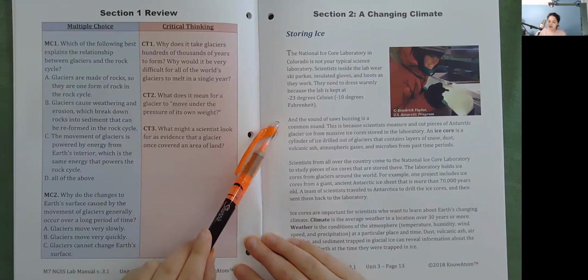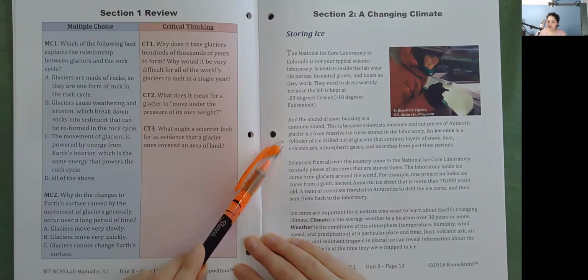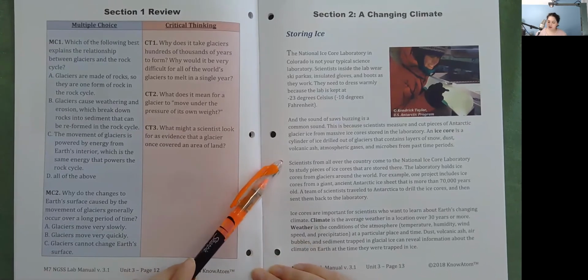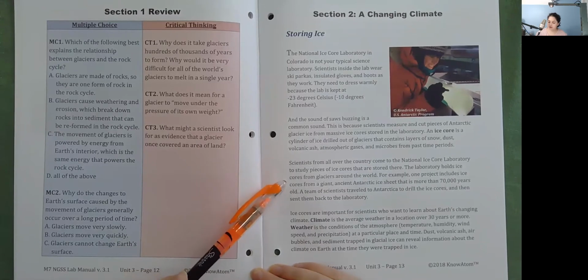This is because scientists measure and cut pieces of Antarctic glacier ice from massive ice cores stored in the laboratory. An ice core is a cylinder of ice drilled out of glaciers that contain layers of snow, dust, volcanic ash, atmospheric gases, and microbes from past time periods. Scientists from all over the country come to the National Ice Core Laboratory to study pieces of ice cores that are stored there. The laboratory holds ice cores from glaciers around the world.